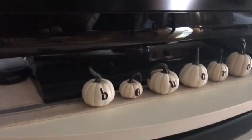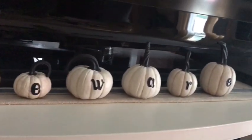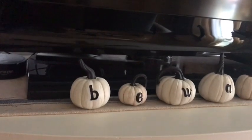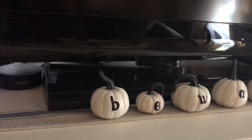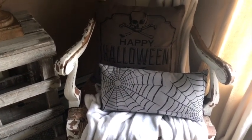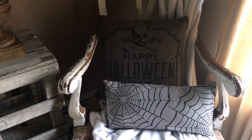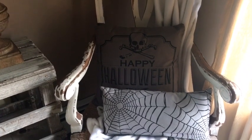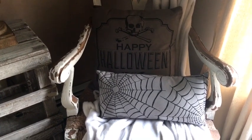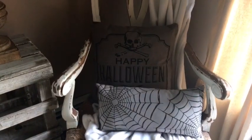And over here on my TV stand, you guys saw this last year. It is just these little pumpkins that say beware. Now you'll notice that a lot of my Halloween decor is black, white, gray, not much orange at all. So those I got at Home Goods or Marshall's last year, TJ Maxx, one of those stores. In the corner, I just put out my two pillows that I got at the Target Dollar Spot last year. These were my favorite ones that they had, and I'm hoping they come out with some new ones this year. I don't like the orange pillows or whatever. I like grays and blacks. It just fits in with my decor better. So I just put those pillows over there.